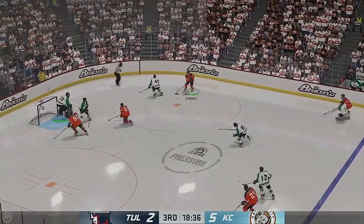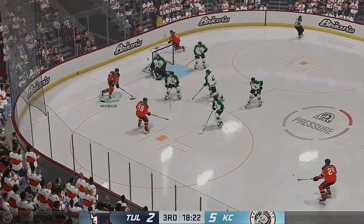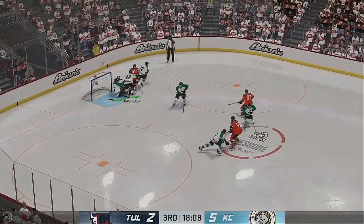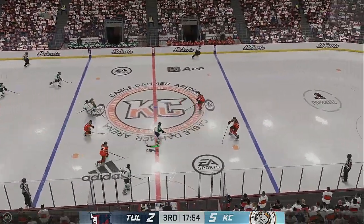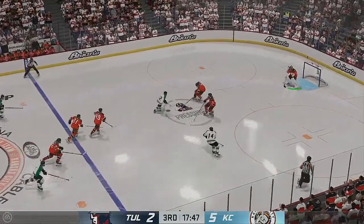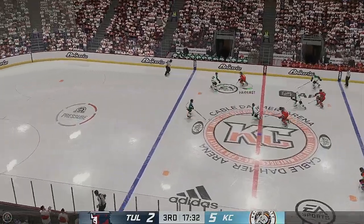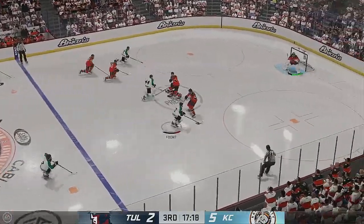Here we go, one-man rush. Here's a pass in front, and that's stopped. Quick pass to Koski. Here's a shot. Oh, what a save! That doesn't swing momentum in your favor. I don't know what will, James. That's a last-ditch effort to make a play. What a beautiful save. Textbook poke check by Boudreaux.